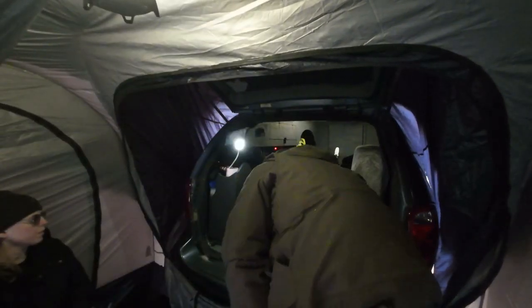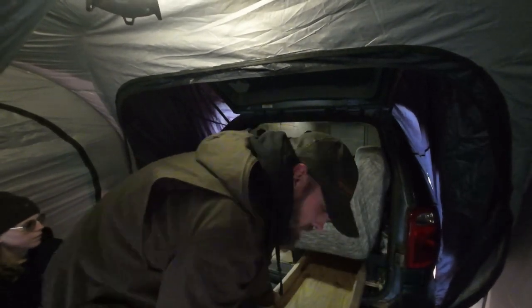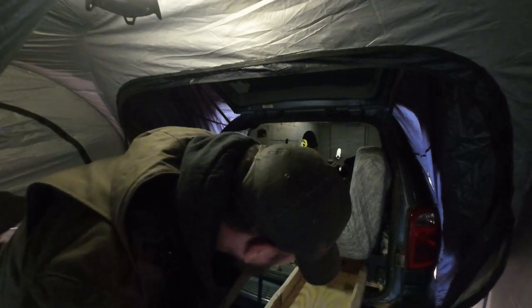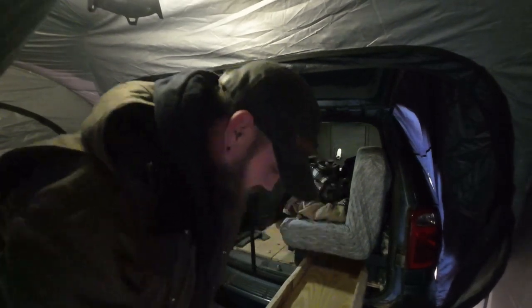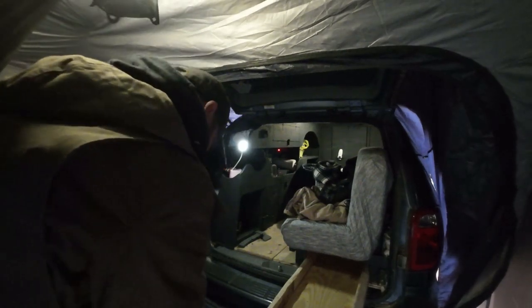But we still got to finish unpacking. But here's a new addition I made under the bed. Of course, the bed wasn't here last time. Right about there, we've got a table.